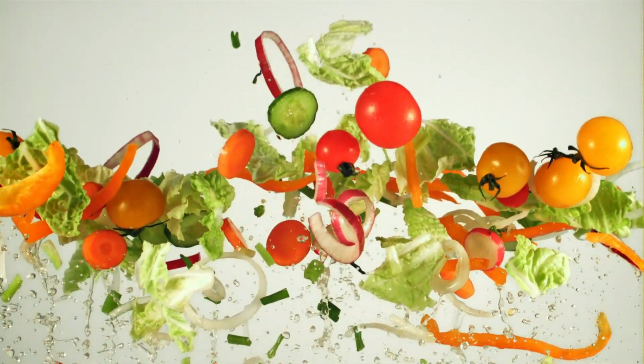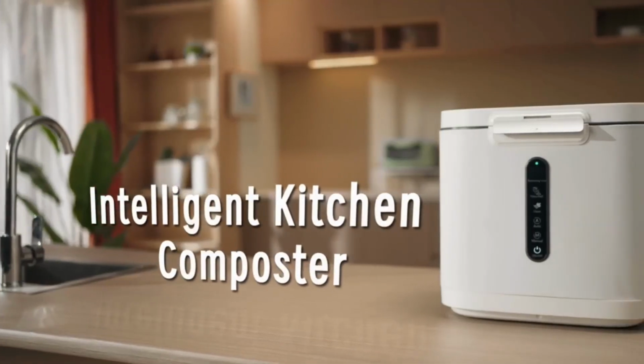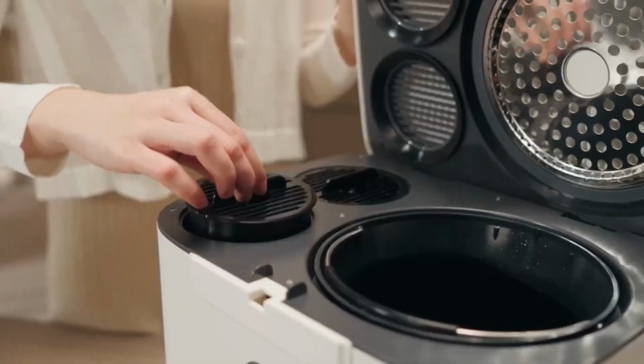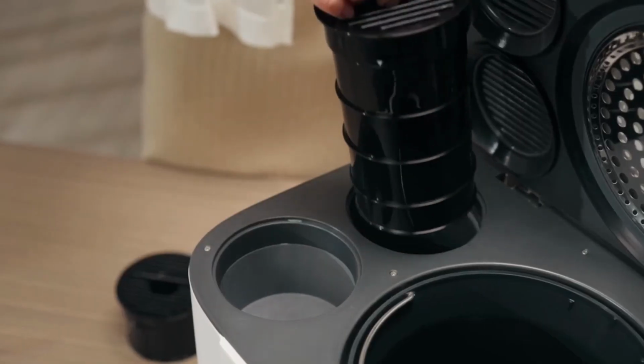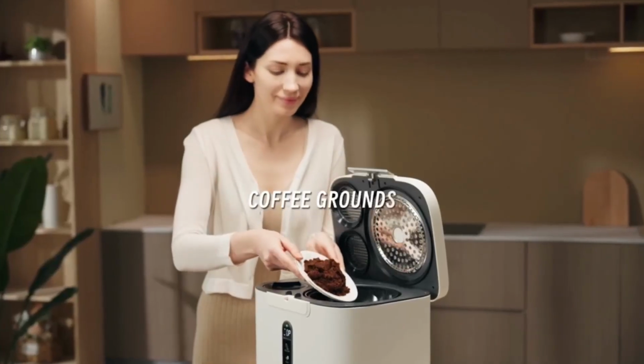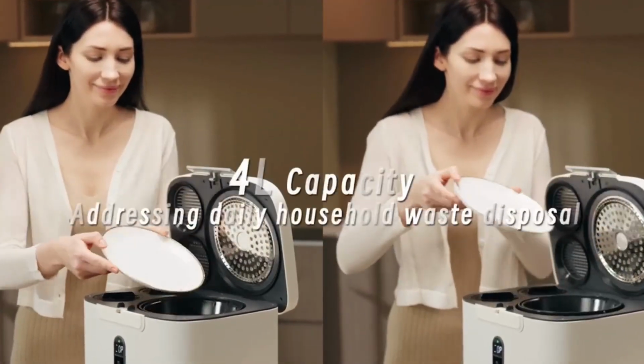Why throw food scraps in the trash when you could turn them into something useful? The iDo electric composter transforms kitchen waste into pre-compost in just hours. No more waiting weeks for traditional composting methods. This sleek countertop gadget grinds, dries, and reduces food scraps, creating nutrient-rich material for your plants.